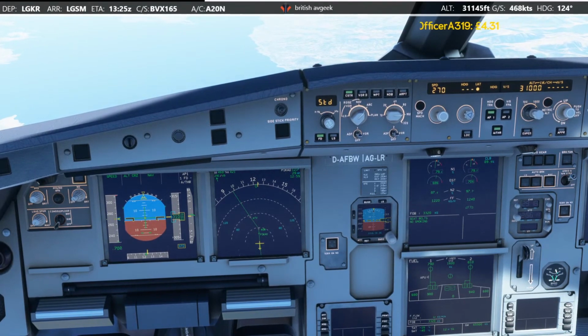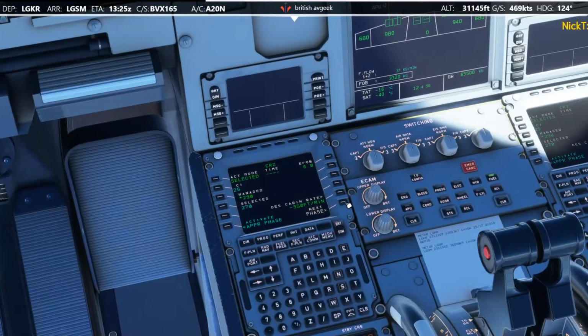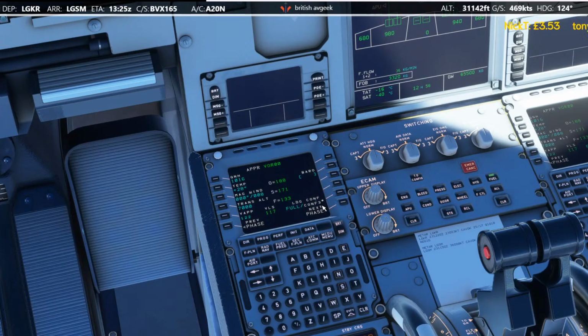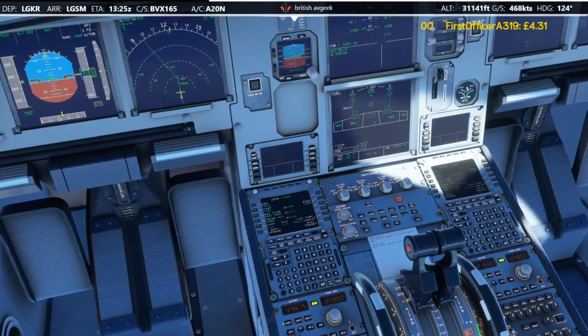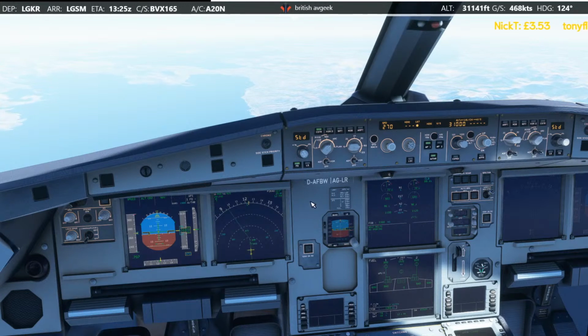Wesley, 7,000 for now, for transition. Let's request descent in a second, and I'm going to set minimums 1,900, because you can't do the smaller increments. 1880 is the MDA, so that's the closest we can get as we go higher rather than lower. And how far have we got here? So Ernil, 160. Oh, we've got plenty of time. So we've got those tuned in.